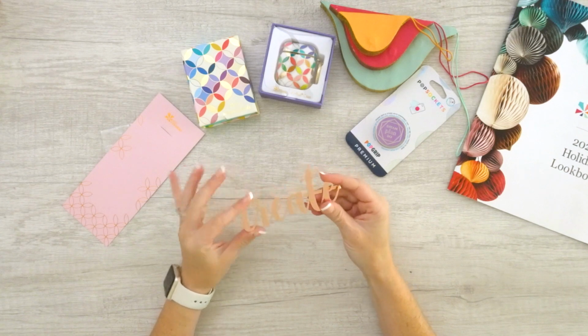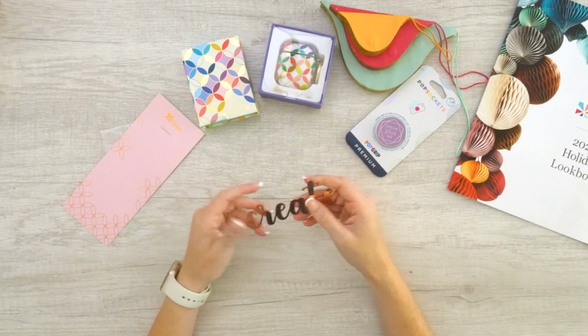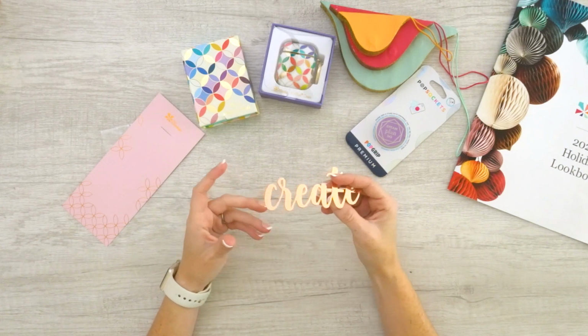Again, this is the rose gold one. There are two others. There's a silver, like platinum one, and it says Believe. And then there's a yellow gold one that says Plan.